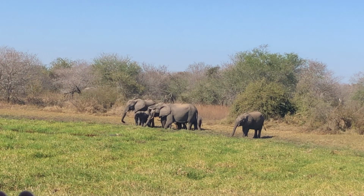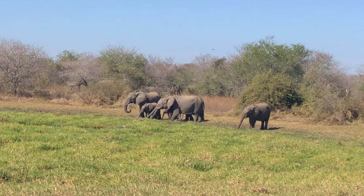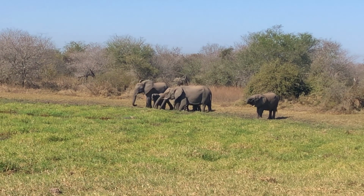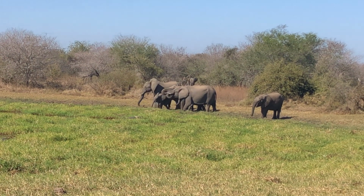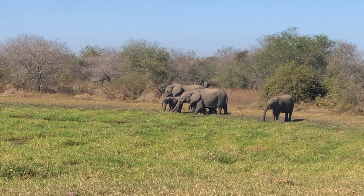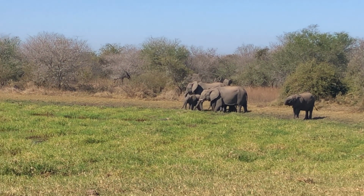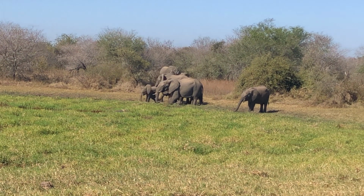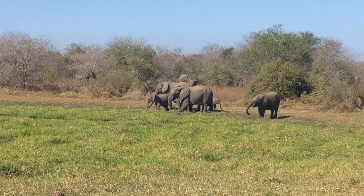Just in front of, just before you reach the elephants. There's a terrapin. You see the terrapin is sitting on the back of a hippo. Oh, a hippo. Yes, I see. There's a hippo with two terrapins on top. Yeah. Just before the elephants. Yeah. And that small pool there.